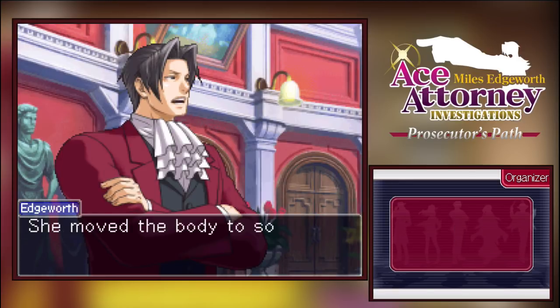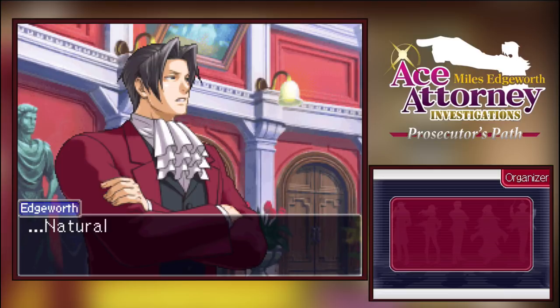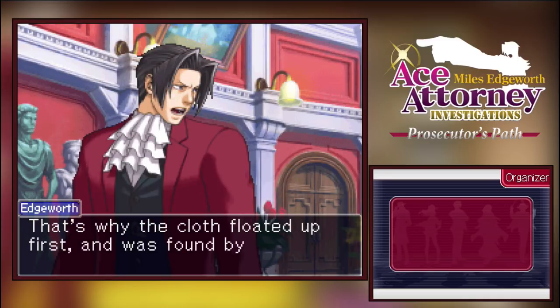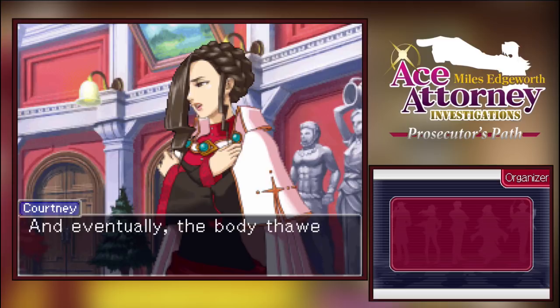Yes, sorry. She moved the body to some other room and dumped it into the stream to the fountain. Naturally, the frozen body would have sunk to the bottom of the fountain. That's why the cloth floated up first, and was found by Delicia. And eventually, the body thawed out and floated to the surface.